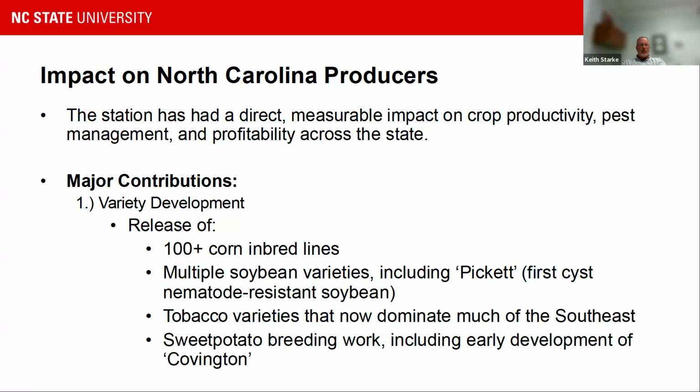But when you think about major contributions, over 100 plus corn inbred lines have been developed here at Central Crops. Multiple soybean varieties have been released that were developed here, including Pickett, which you see there, which was the first cyst nematode resistant soybean in North Carolina. Tobacco varieties, certainly a strong presence of tobacco in North Carolina. A lot of the release lines that now really dominate much of the Southeast, and it has consolidated somewhat, but North Carolina remains strong in that category as far as production and development of new lines. And sweet potato, Covington has been around really probably, I think the patent is expiring this year. So that's probably about a 20 to 25 year run, 21 years roughly, that Covington was developed and released.